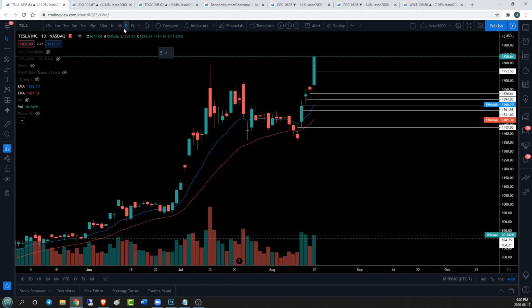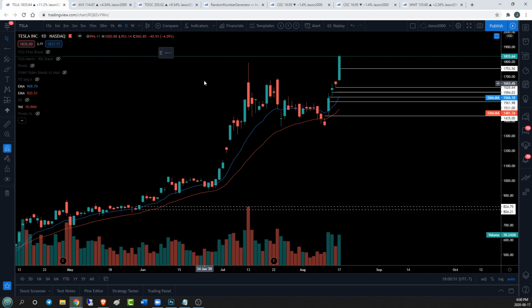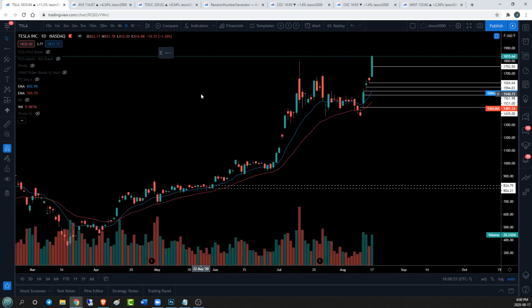We need to consolidate on the daily time frame. We need to consolidate on the 4 hour. Our last 4 hour period of consolidation was down here between 626.64 and 1594.03. We're waiting for something to happen. On the daily time frame, we got blue sky breakouts and good volume.